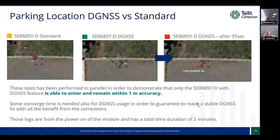Although in the long term, in a standard long test, even the standard solution will converge to a more accurate position in a reasonable time, I would say, for a customer use case. Only the support of DGNSS can really achieve that. And if you see that from the start, the module moves, or the accuracy or the position improves towards the real position at the center of the square.